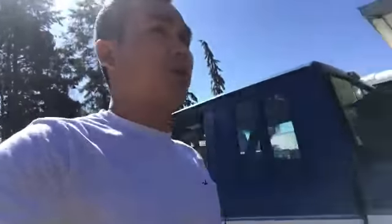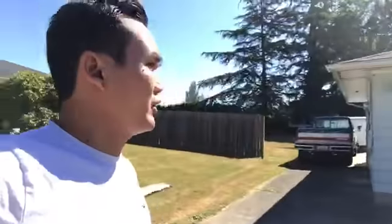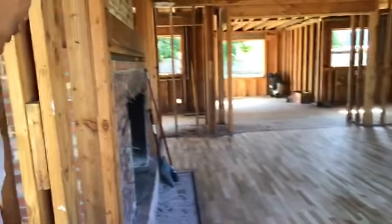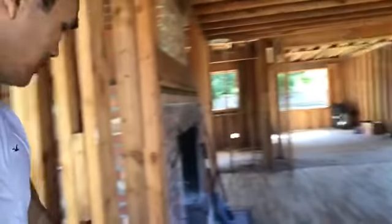Really nice property. It's a really nice piece of property. Someone's flipping it. Someone bought it and they're gonna do a rehab on it. As you can see, we're just gonna go in. Doors open. They sanded the hardwood floor. All right, because obviously with hardwood floor, you want to save it, so they sanded.